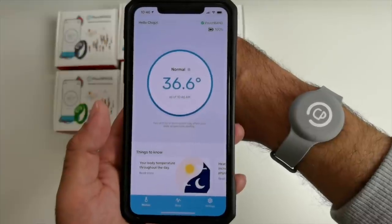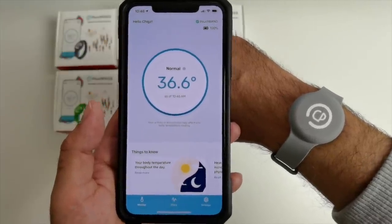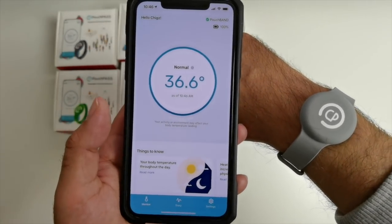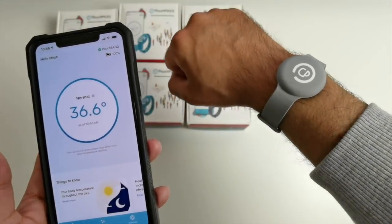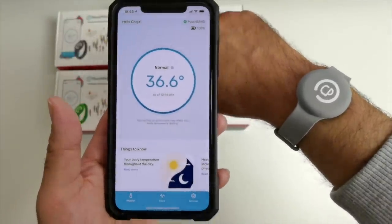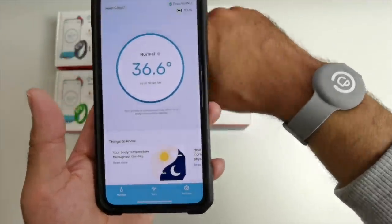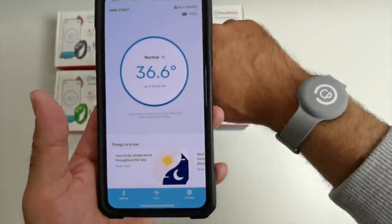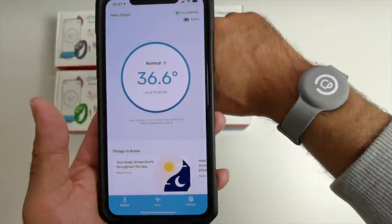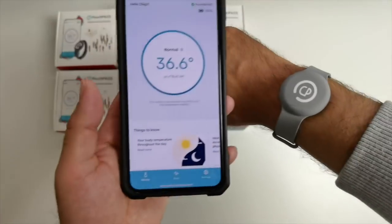It also keeps a temperature diary, so you can check the full history of your temperature ever since you wore the band. Now, it's got a 6 months battery life, so you never need to charge it. Once you pop that battery in, 6 months it will work, and it's always on, so you don't need to worry about turning the band off. It's very lightweight. I can barely feel the band, and it's dust and water resistant, so no problem if it gets wet. And yes, it's available in a whole bunch of different colors.